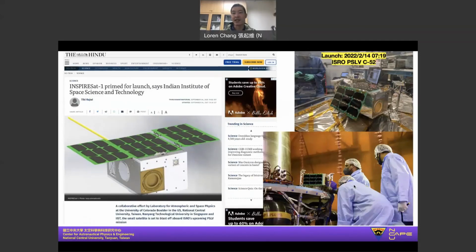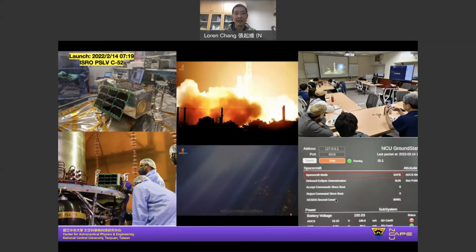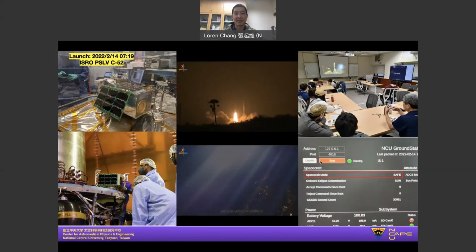So InspireSat-1 was launched on February 14th of this year aboard an ISRO PSLV mission. You can see a picture of InspireSat-1 being attached to the payload fairing of the PSLV C-52 launch vehicle. So the spacecraft was launched on the morning of February 14th. You can see the launch of the spacecraft taking place over here.